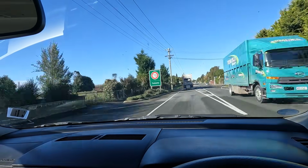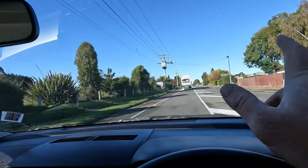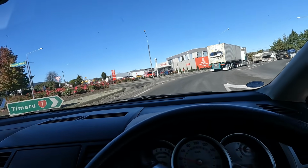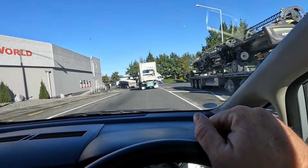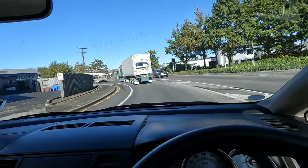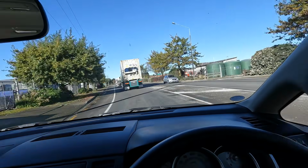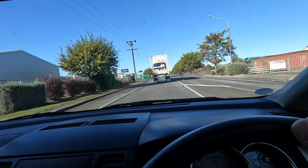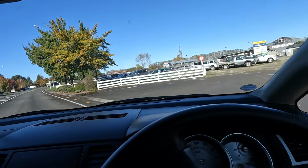Coming into Temuka now, so I've got to find the sale yards. I think they're around the back over that side somewhere. I think they are just around here somewhere. Oh look, there's a Macdon on that truck there, Macdon header. I have been to these yards before ages ago, and they should be just there. Spot on.